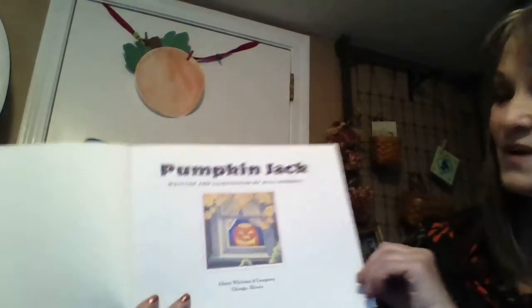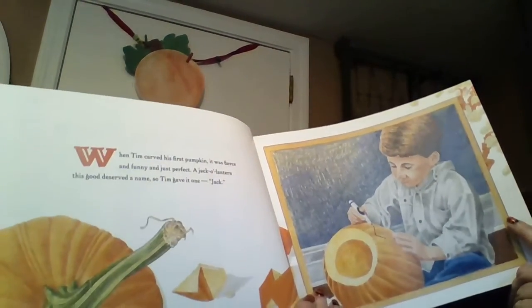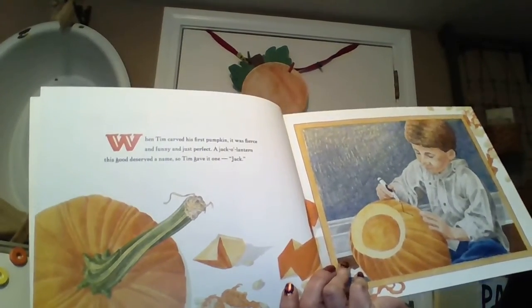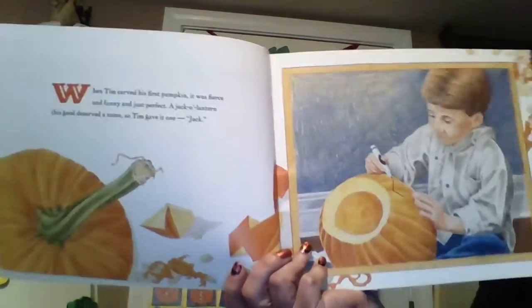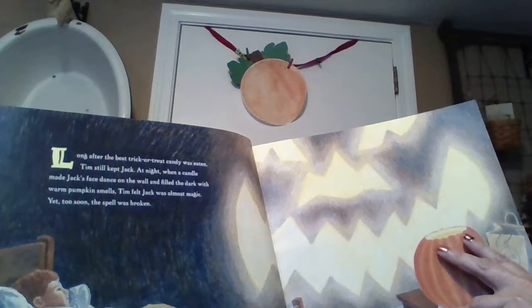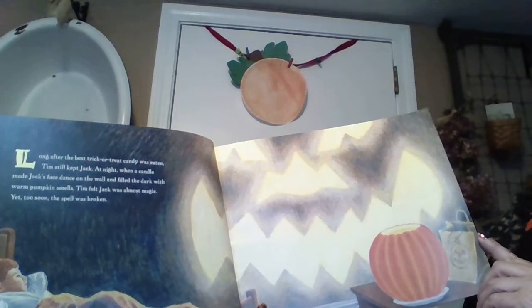Pumpkin Jack, written and illustrated by Will Hubble. When Tim carved his first pumpkin, it was fierce and funny and just perfect. A jack-o'-lantern this good deserved a name, so Tim gave it one, Jack. Long after the best trick-or-treat candy was eaten, Tim still kept Jack. At night, when a candle made Jack's face dance on the wall and filled the dark with warm pumpkin smells, Tim felt Jack was almost magic.